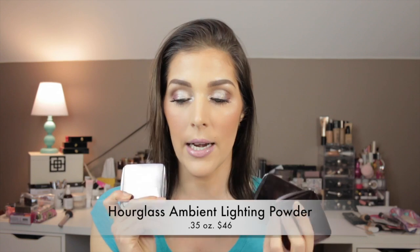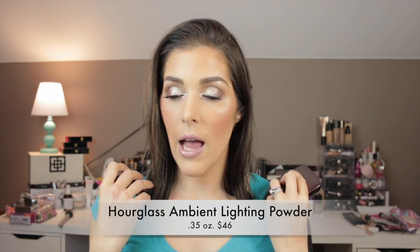So, love that powder. Now, on to finishing powders and under eye powders really quick before I get to my all-time favorite powder, which honestly, if you've been watching the past few videos, you already know what that is. But you have to know my love for the Hourglass Ambient Lighting powders. They are everything to me.